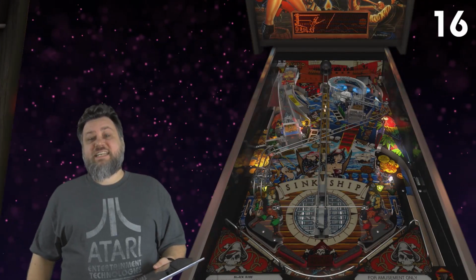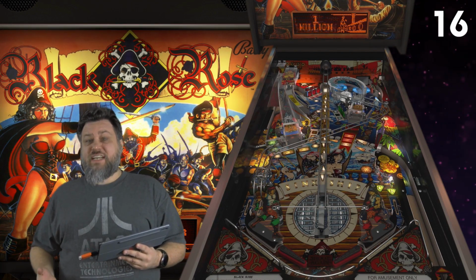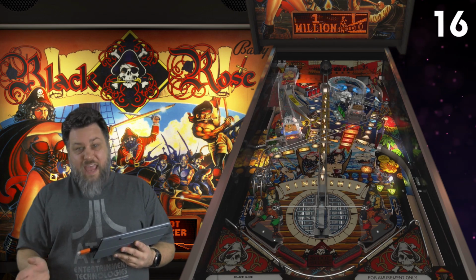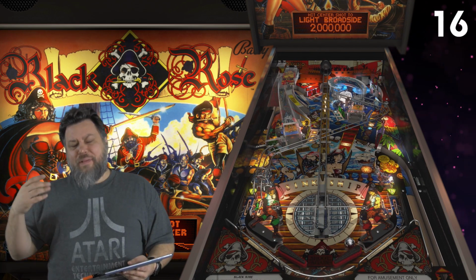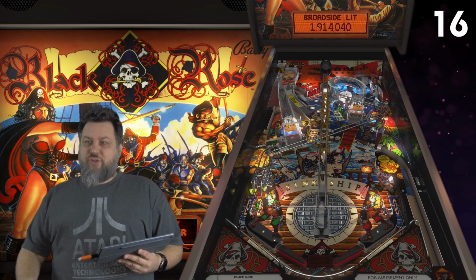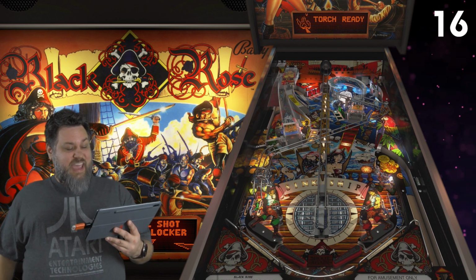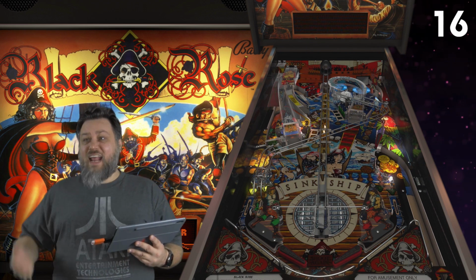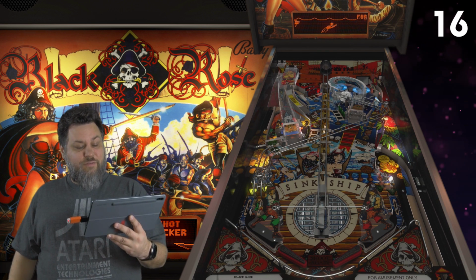At number 16, I have Black Rose. Again, this is an interesting table in its own right. You've got the whole cannon thing and the whole return fire. I like the theme of the table, but the fact of the matter is that when I play this game, all I really do is shoot up the middle at the cannon all the time. I don't even care about loading the cannon, although that is, again, a thing that's more fun to do in real life than it is in a digital version.